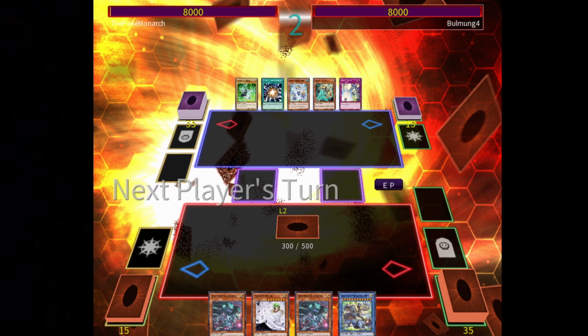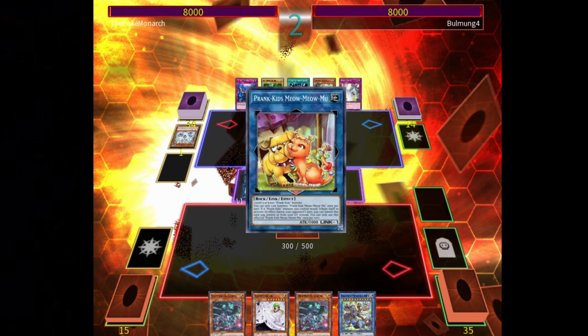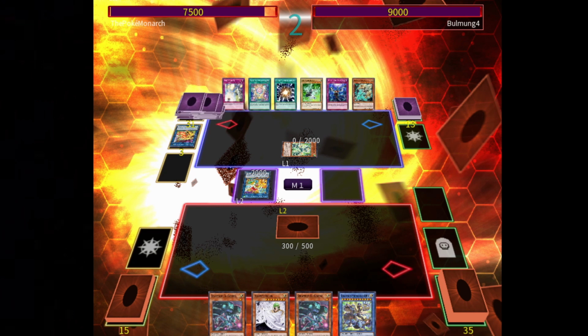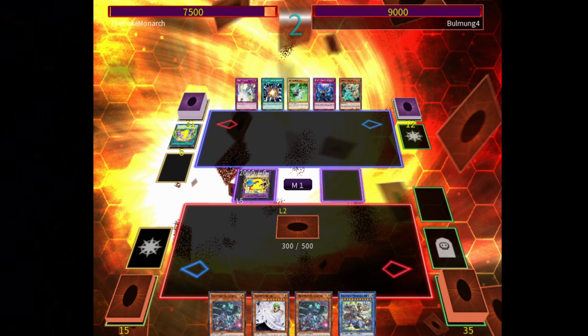So in our final match for the week, we set 1 pass. And our opponent goes, he summons out Dropsies, goes into Meow Meow Mew, brings out Lampsies, goes into Dodo Doodle Do, or Dodo Doodle Do. We take 500 damage, and he has a pretty decent hand going into Rocket Ride.